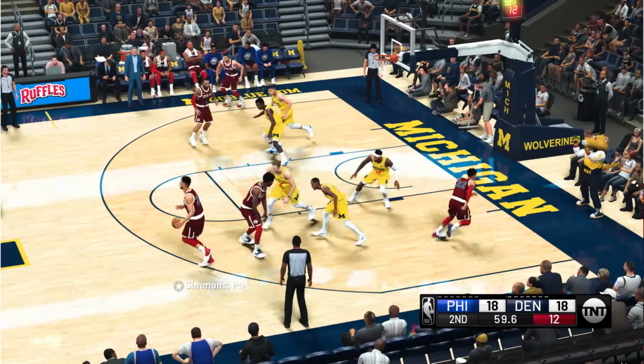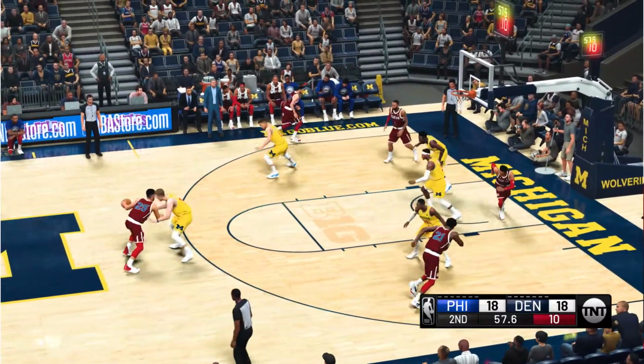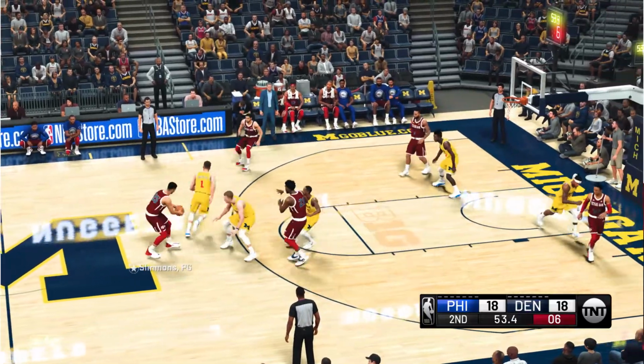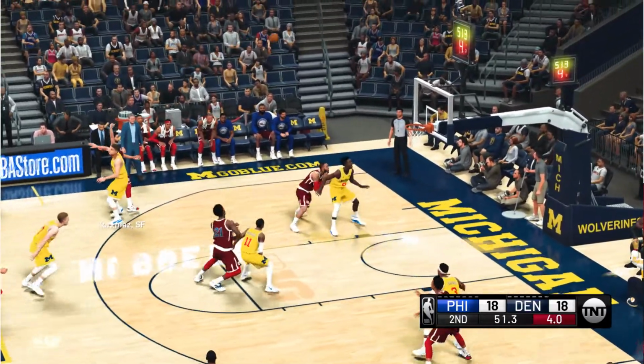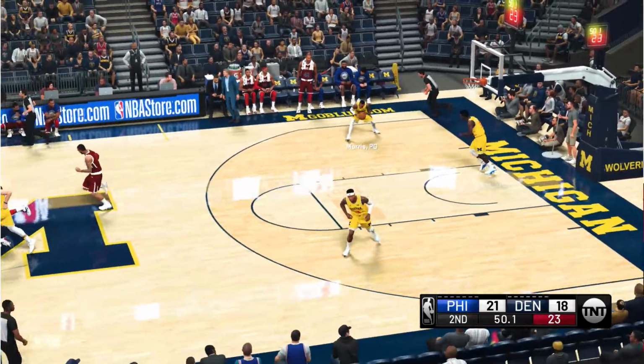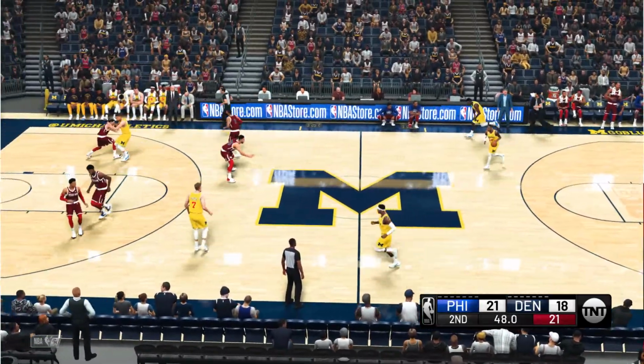Embiid, the pass to Simmons. Passes it to Korkmaz. 4 on the shot clock. The basket good off the assist from Simmons. Korkmaz has got the lead up to 3 now for the 76ers.